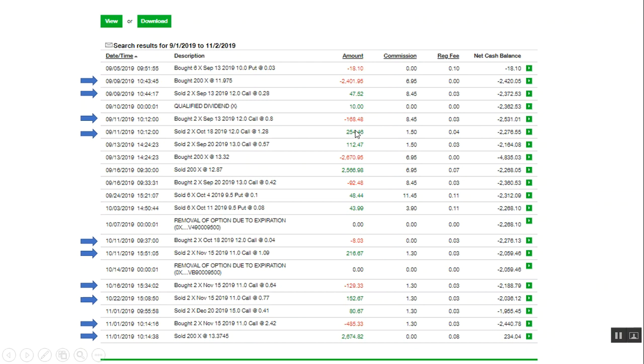$82, whatever. And then if we go all the way down to the next arrow, I was able to buy those back for $8, right? So I made all that money, 254 minus 8, and then I sold some 11s, took in 216.67, and these are all very short term. Those ones expire the 15th, and then I bought them back for 129 on the 16th, and then I waited, and then I sold to open them for 152.67, same strike price.